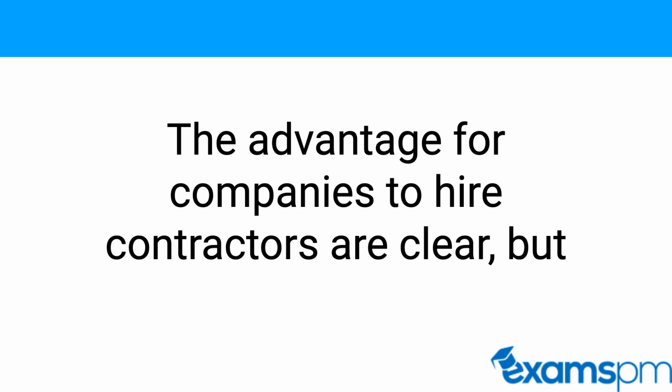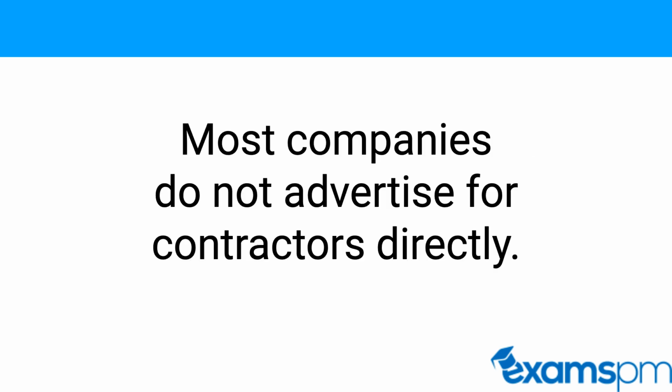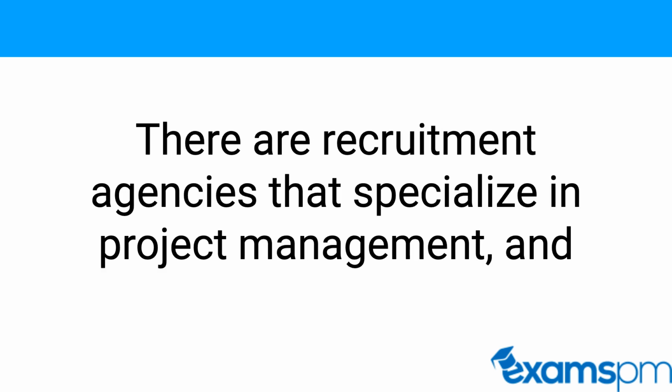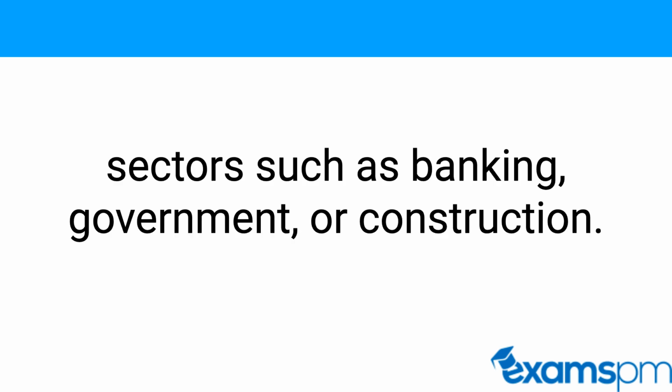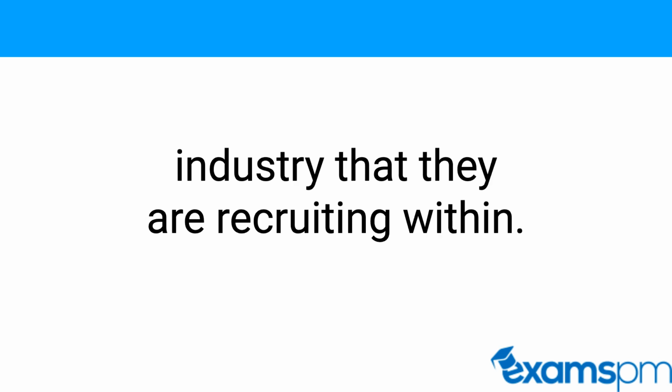The advantage for companies to hire contractors are clear, but how do companies get the contractor positions filled? Most companies do not advertise for contractors directly. Instead, they go through specialized job agencies and recruitment consultants. There are recruitment agencies that specialize in project management, and there are also recruitment agencies that specialize in a specific industry sector, such as banking, government, or construction. They know a great deal about the specific industry that they are recruiting within.